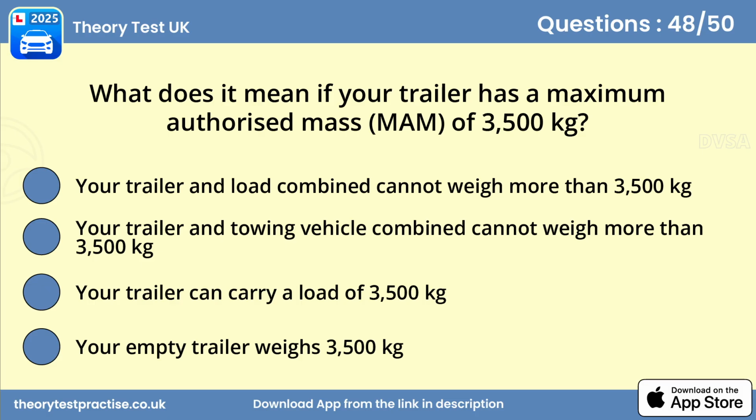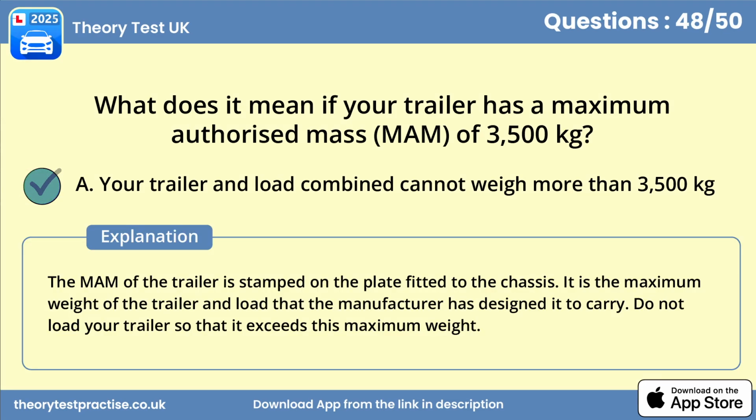Question 48. What does it mean if your trailer has a maximum authorized mass, MAM, of 3,500 kilograms? A. Your trailer and load combined cannot weigh more than 3,500 kilograms. The MAM of the trailer is stamped on the plate fitted to the chassis. It is the maximum weight of the trailer and load that the manufacturer has designed it to carry. Do not load your trailer so that it exceeds this maximum weight.